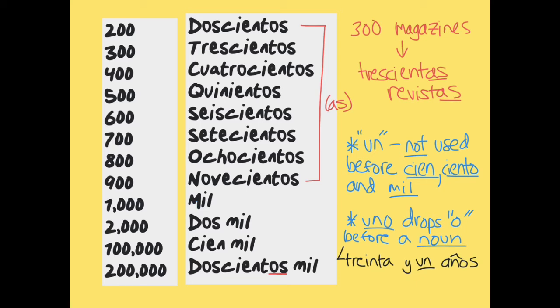Now, a couple rules to note. We noted the gender change for cientos. Now, if you're using those in any bigger numbers, such as 200,000, remember they can change, just watch out for that.